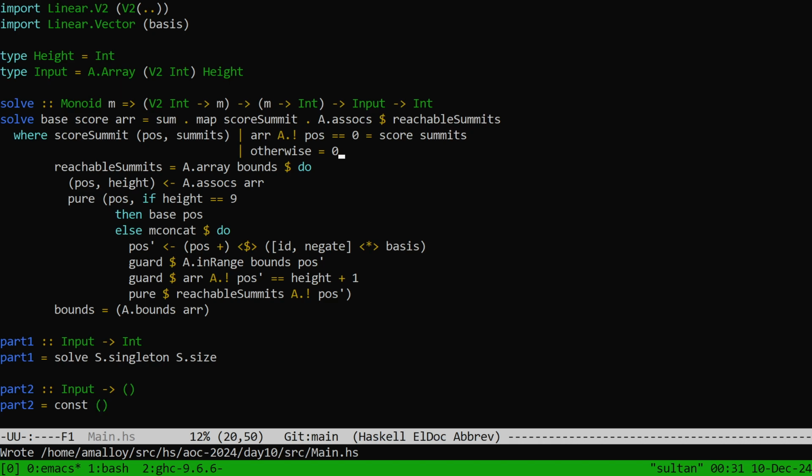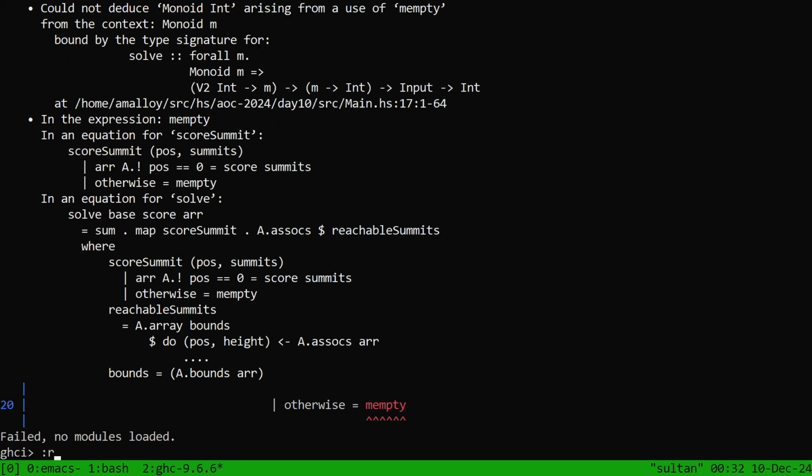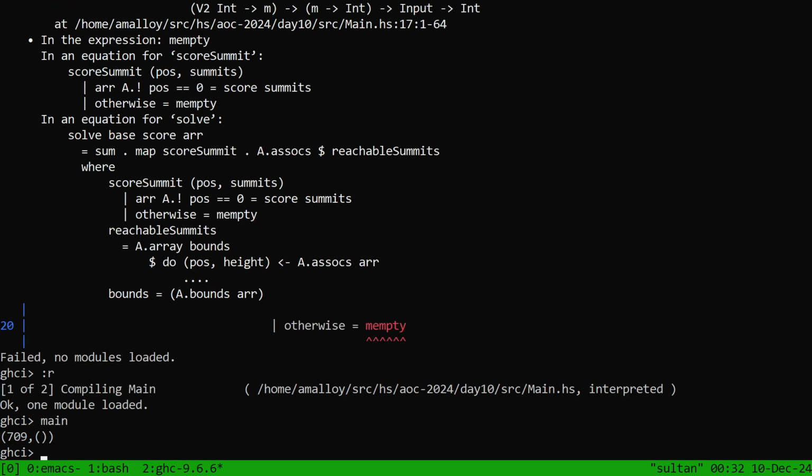So why exactly do I require a monoid? Why can't I have a semigroup? I'm never using mempty. It's because this do might return an empty list, and I need to know what to use there, and it should be the empty set or 0. Okay. 709. Was that the answer? It was. Okay, so that's good.